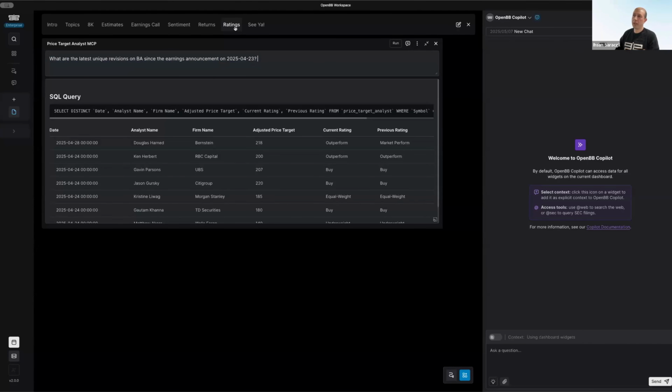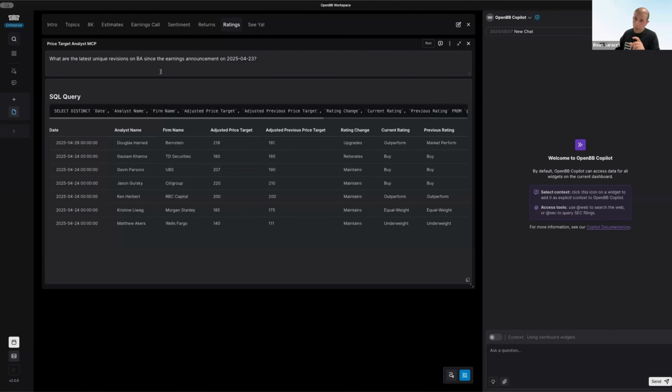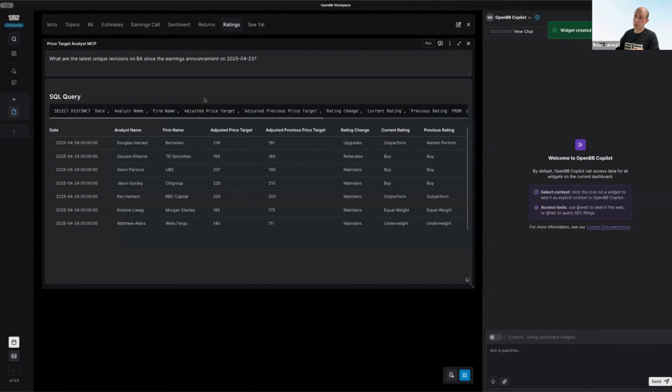For example, if I'm an analyst, I'm interested in how the ratings have changed. Let's say I just want to query the database. I don't need fancy controls here. I just want to write a SQL query and get the response. What are the latest unique revisions on Boeing since the earnings announcement date? So now I'm interacting with a dedicated AI agent who knows how to send the SQL query and get the result back. I can just make a widget out of this directly. I can see the SQL query that it generated and so on.